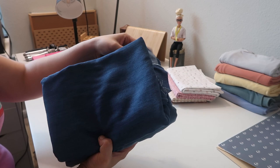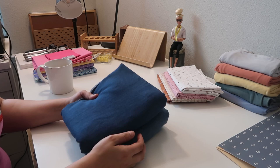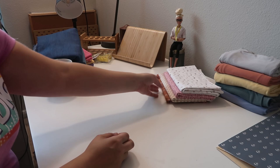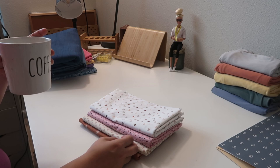I'm actually considering purchasing the whole bolt one day and selling it on my site, because I can't find fabric as thin as this, and it doesn't come on sale very often at the store. Sometimes it's gone because it's so useful. It gets sold so quickly, and then they don't restock it so much, at least not in my area. So that's why I got the beautiful denim.